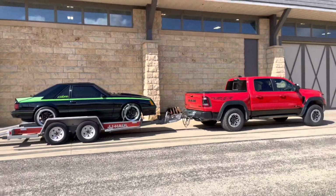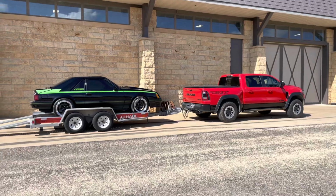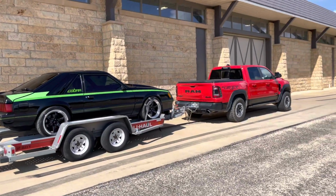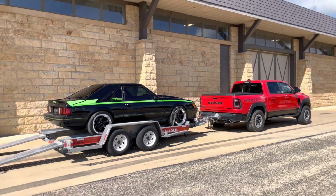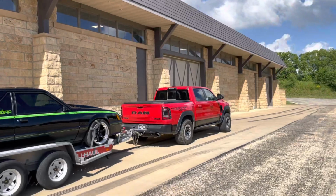But man, what a combination. You just have to take a step back and look at it, and that's actually a pretty cool sight right there. TRX pulling a Ford. I have no bias, but I know some people will be like, oh my god, a Ram pulling a Ford. It's all love. But I got to strap down the back, and then we're gonna go meet up with Brett, Sean, Calvin, and maybe some other people.